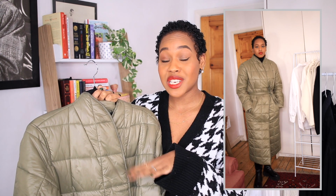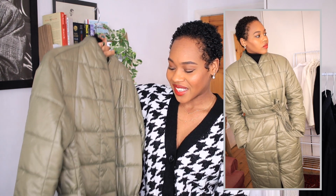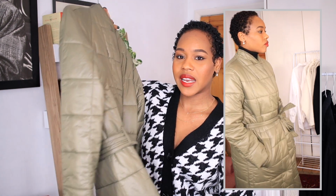This one's long lined. I got this on sale actually. This was originally £89. It came down to £28, and I thought, wow. I told my sister, she went and got one as well. So both me and my sister got these matching coats, which is really cool. It's long line down to my ankles. You know, I love a good long maxi coat.